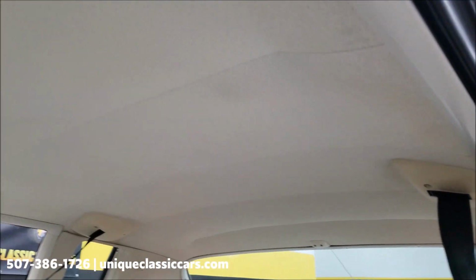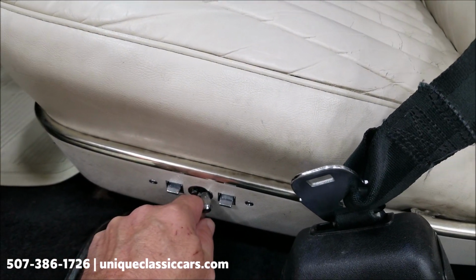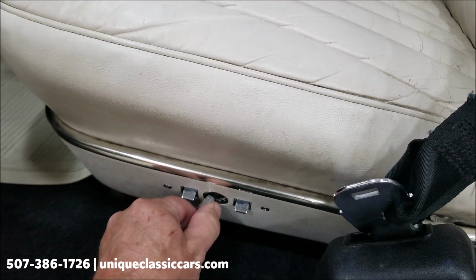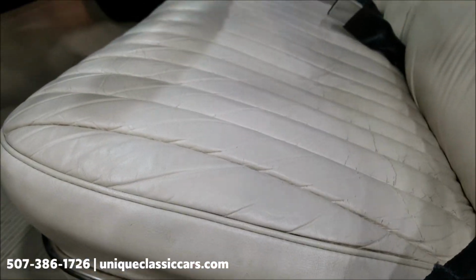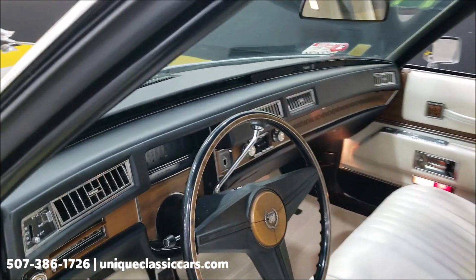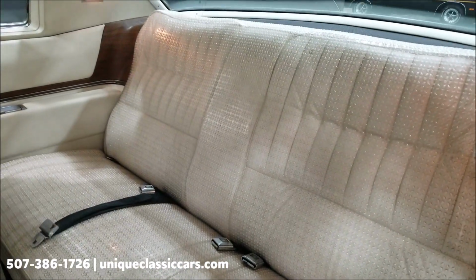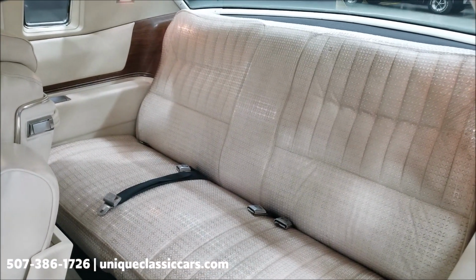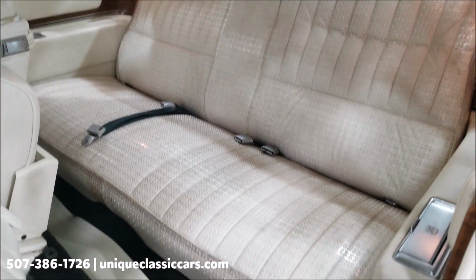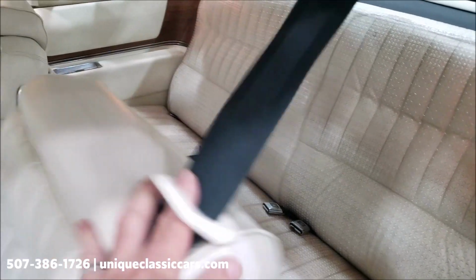Also, headliner. It does not look like the headliner's been replaced. Headliner in great shape. I also want to show you the power seat. Working in nice order. All right, let's check out this back seat too, because I want to show you this. Here's probably why the front seats look so good. I'm assuming once upon a time it had the old plastic seat cover like you've seen so much in the late 60s and mostly into the 70s. So you know what kind of shape that's in underneath that. Looks like the front one.